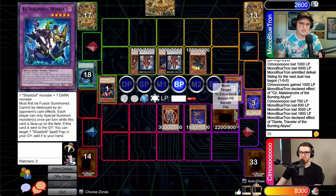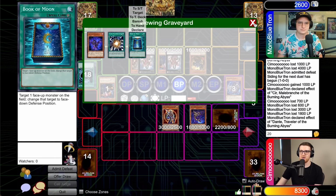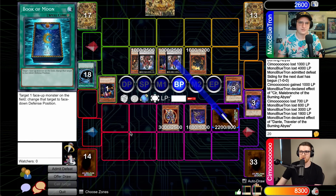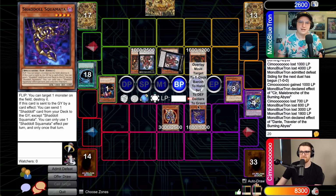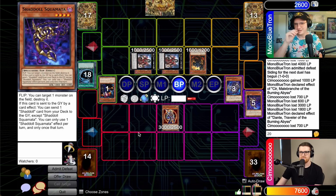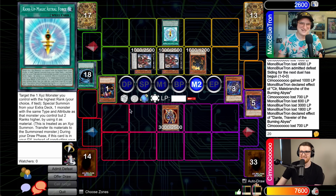Winda returns a spell trap? It returns a Shaddoll spell trap, of which I have none, because I super polyed for Winda. Right, get this guy out of here. Yep. And then we'll go over Squamata as well. So I take 7 on this one? Yeah. And now I will prove to you that I am the superior duelist. I activate... Rank up magic astral.